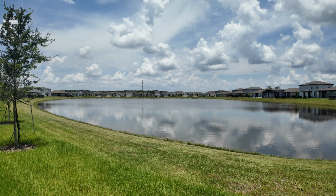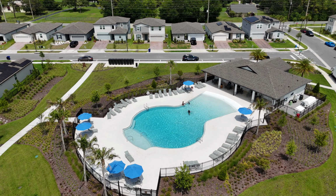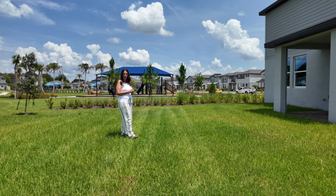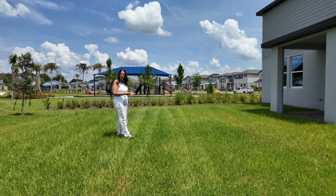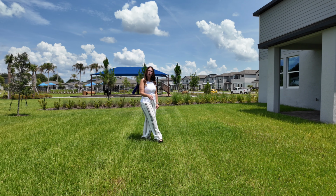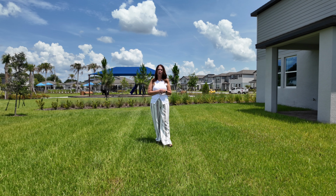It's great to have the lake right behind you, but the yard is a big yard, more than enough room to put a pool if you wanted to, even though the community pool is literally right behind you. So if you want the community pool or a private pool, you can do either or. You also have enough room to put a little swing set, maybe a fire pit, nice big yard, which of course you can go ahead and fence in. Now let's go inside and discuss the price as well as the HOA and other features.